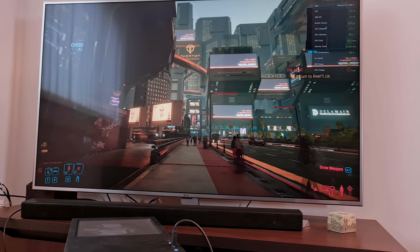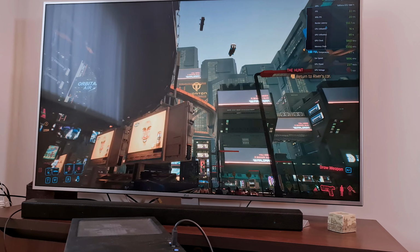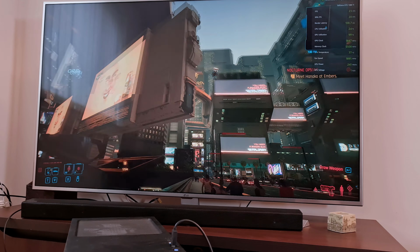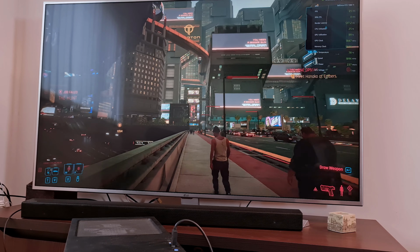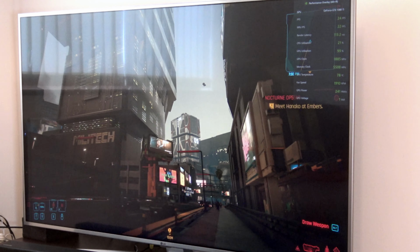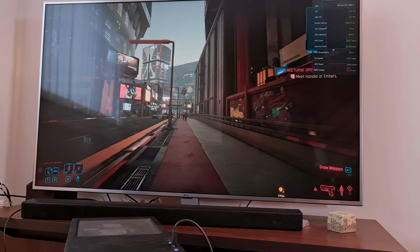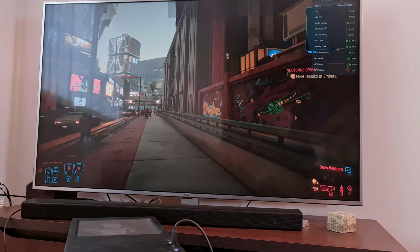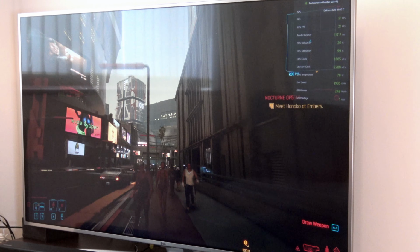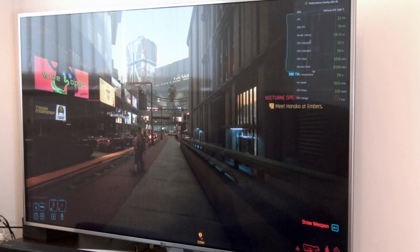Honestly, it looks like there is a bit of a difference, but if you told me to describe the difference, I would not be able to do it at all. But I actually think I prefer this HDR mode to the other one. Man, on a TV like this, the game is really good looking. And I'd love to play this game with ray tracing. RTX 3000 cards are still about as rare as they get, so oh well.